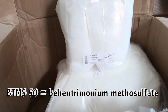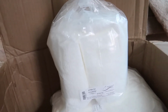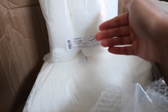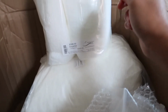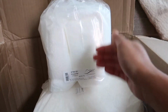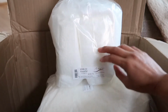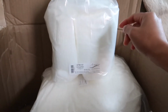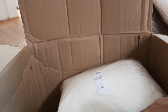And I also ordered a ton, 3 kilos of BTMS 50. This is an emulsifier, and what an emulsifier is, it helps combine water and oils to make a lotion or an emulsification. So I use BTMS 50 in my shampoo bars, in my conditioner bars, and my lotions. This is really great stuff. It helps the shampoo bars make your hair nice and soft and silky, and same with conditioner bars. It is a great ingredient. Love BTMS 50. What else did I get in here?